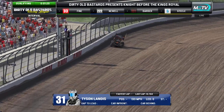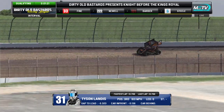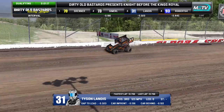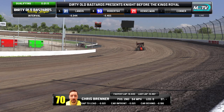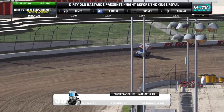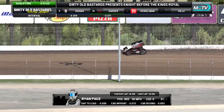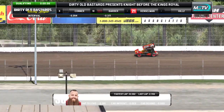Alex Lorenz. Tyson Landis in the 31. He's out there turning his lap time right now. He is currently in 3rd. Big dog Chris Brenner in the 70 on pole for now, dropping down to 2nd as John Batista in the 39 gonna lay down the best lap time for now. Ryan Pace into 3rd spot. Nathan Davis into 4th.